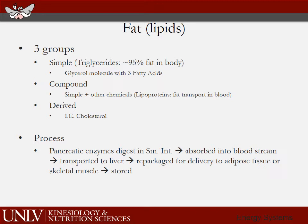You have compound, which is simple plus other chemicals. So these are your lipoproteins. It's fat that's transported in the blood, connected to a protein that allows it to be transported. Then you have derived fats, like cholesterols, and you have the bad and the good, and we won't get into much of that. That's for another class. But the process is, pancreatic enzymes digest fat in the small intestine. It's then absorbed through the small intestinal wall into the bloodstream, where it is transported to the liver, and it's repackaged for either its end site of adipose tissue or skeletal muscle, and then it's stored, whether for later use or for fat deposits. But that is where we go.